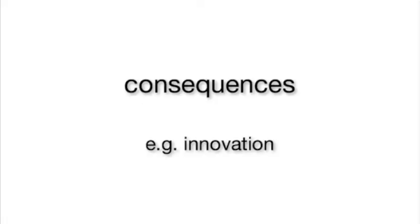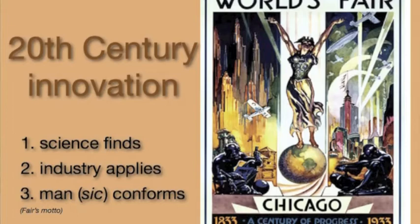So the consequences of a design perspective like this, built as a third tradition with all these other things I talked about. For example, innovation, which is kind of a catchphrase nowadays. Everybody's talking about innovation. Twentieth century innovation was defined by the motto for the 1933 Chicago World's Fair. Innovation was described as a process where science finds, industry applies, and man conforms. And this, believe it or not, is still the norm. I just read parts of the administration's new white paper on innovation, and on page 2 or 3, this pyramid appears as the way innovation takes place.